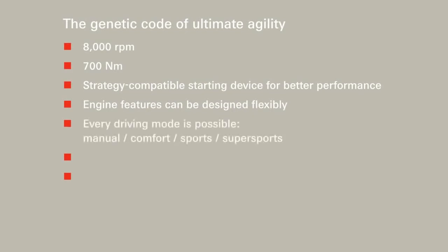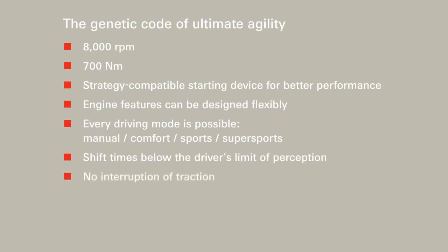Every driving mode is possible, from manual to comfort and sport right up to the super sports driving mode. The changes between the 7 gears are so fast that they are no longer perceived. Gear changes take place without interruption of traction. Consistent advantages right to the end.